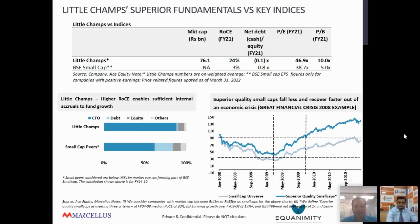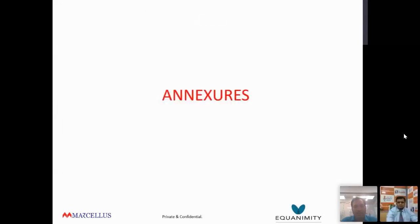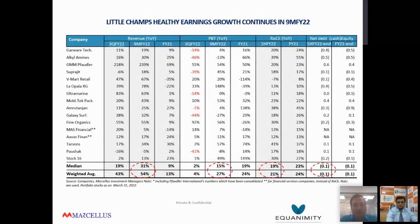So that is on the fundamentals. And quickly covering, the fundamental performance has only accelerated through the COVID crisis. Look at the PBT column, the sixth column here. You will find in 9 months FY22, the PBT at the weighted average level has actually accelerated to 27%. The 20-21% that these companies delivered pre-COVID has accelerated to 27%. So crisis, as I said, is actually beneficial for these companies. Their earnings growth has accelerated through COVID.